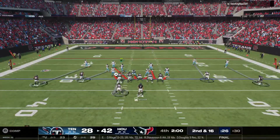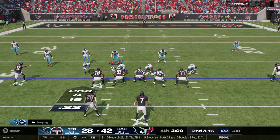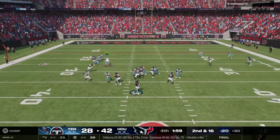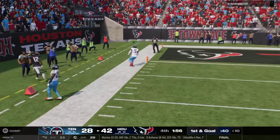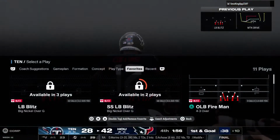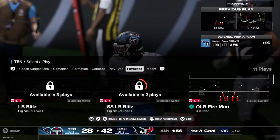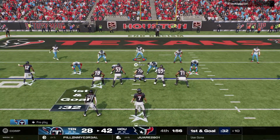All right, here we go. 2nd down. Putting a receiver in motion. After the sack, another pass on 2nd down. That one's cut along the left sideline. And he's out of bounds after a nice pickup to the 10. An even 20 yards on the play, and it awards them with a 1st and goal.